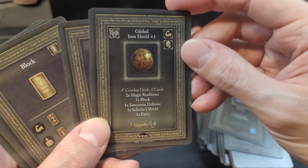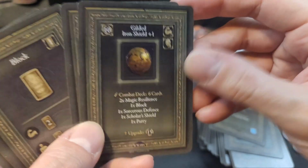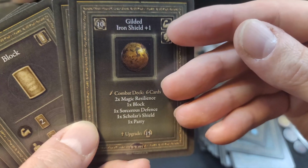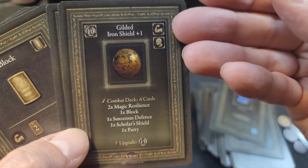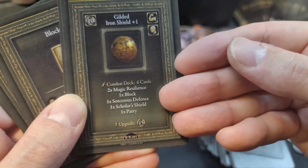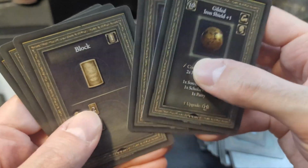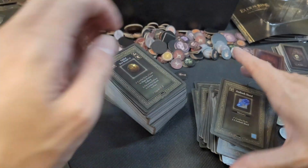There are also cards that represent specific weapons or armor, shields rather, main hand, offhand gear, and they'll tell you which cards will go with that specific piece of equipment. For example, the Gilded Iron Shield here will allow you to come into possession of the next 6 cards in this deck: 2 magic resiliences, a block, a sorceress defense, a scholar's shield, and a parry. And those are indeed the next cards in the deck. I hesitate to call this giant stack of cards a deck.